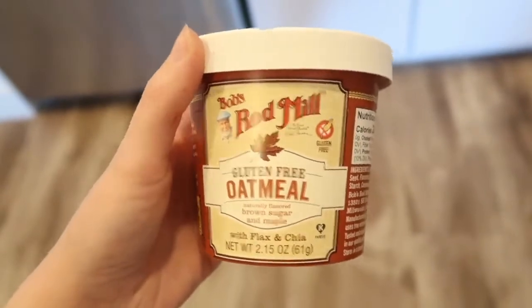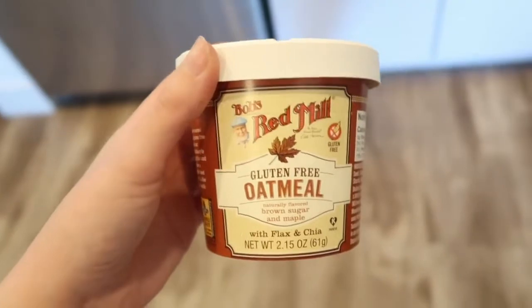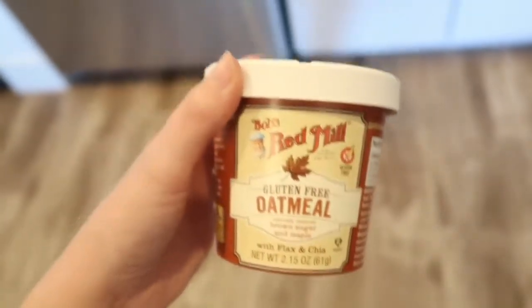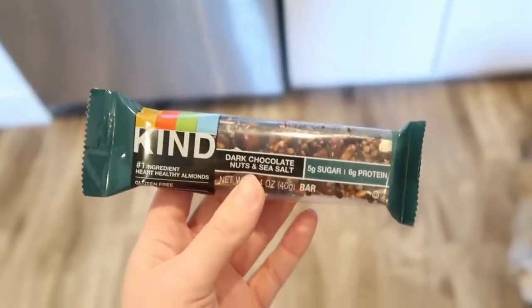This is gluten-free oatmeal. It comes in its own little serving, so you just heat it up in this thing, and it tastes pretty good. It has flax and chia in it. This is great. This is a great breakfast, and it will keep you full AF. It has 10 sugars.